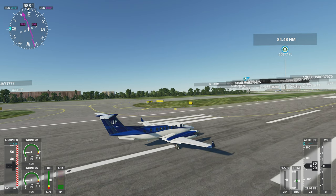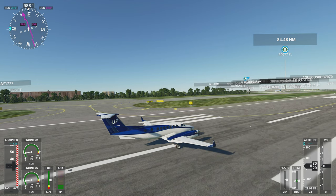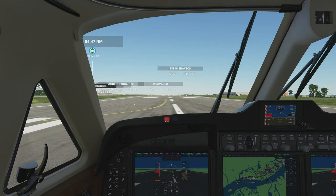Today I'm flying from Philadelphia to JFK Airport in New York. I've set a flight level of 3,000 feet, and let's go ahead and get started. I thought I had set a flight level of 3,000 feet. Let me do that now. Alright, take off the parking brake and we will get started.